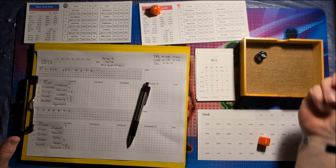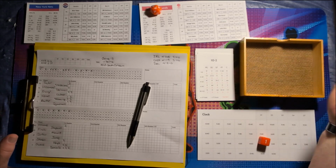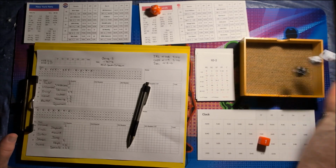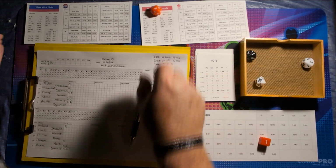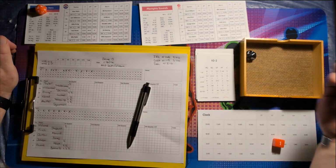And there's a foul. Going to the line for Memphis will be Stu Johnson. He's a 72.8 free throw shooter. First one rattles around and does not drop. Neither does the second one. Rebound by New York, and they're going the other way. 3:20 to go in the opening period.